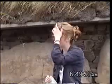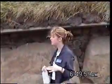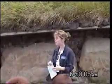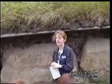Now during the excavations, the archaeologists found a basin stone. They found it halfway down the passage. They believe it must have stood originally in the small chamber, but at some point along the line someone must have tried to remove it, and maybe because it was so heavy they didn't get it very far and just dropped it or abandoned it halfway down the passage, and that's where it still lies today.